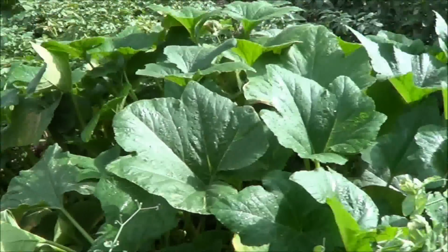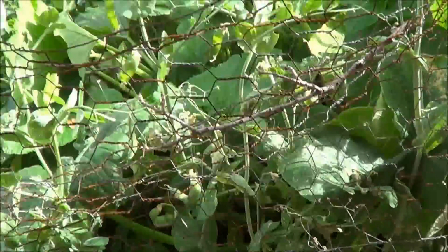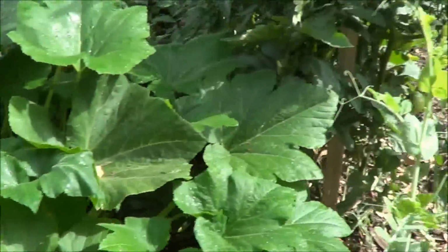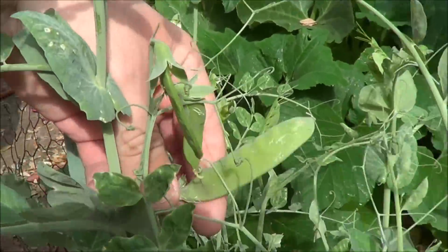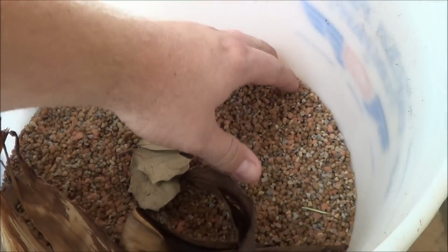Look at all these sugar snap peas he's got. We're gonna start picking these. We got several vines growing along here, so we got a lot of picking to do. These are the same seeds that I gave him that I got growing in my garden here, so we'll start picking those. Here's his fertilizer he uses.